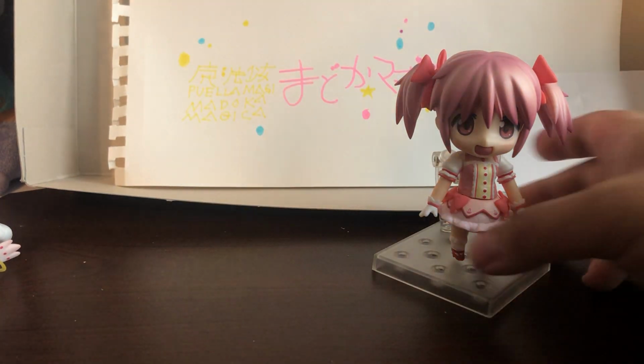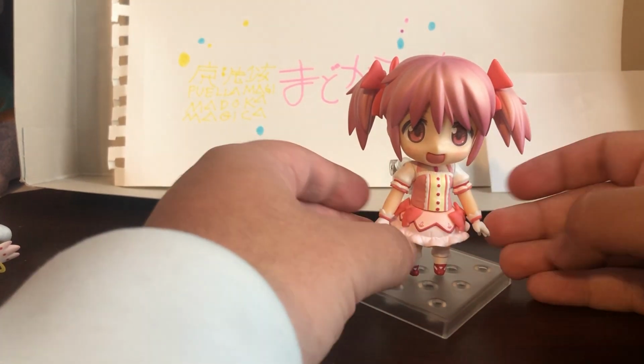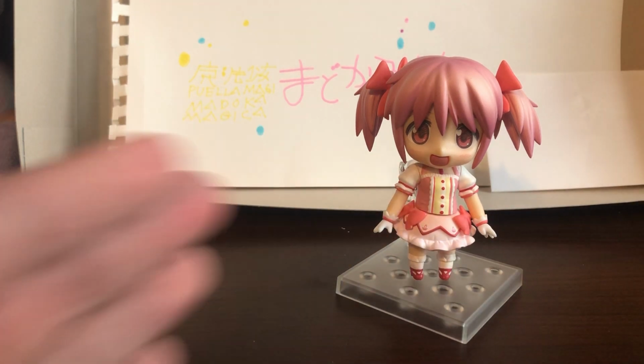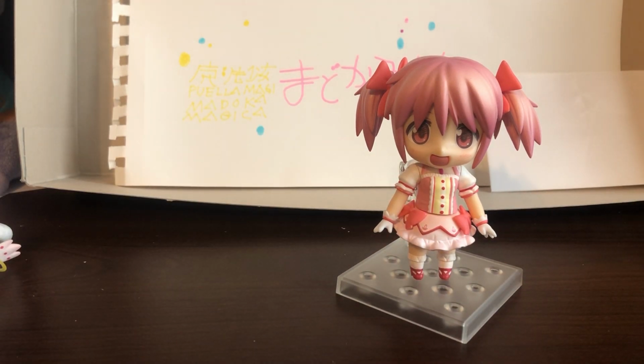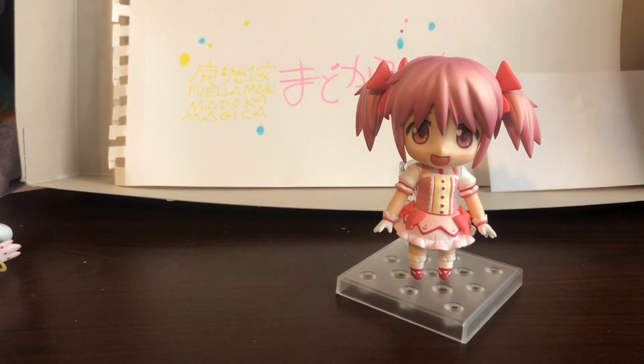Alright then, that's it. Overall, I really like this thing. This thing is really cool. Now, I'm sure a lot of you are going to be all like, if you got the Figma version, wouldn't you like that too? I actually think I would have liked the Figma version of Madoka a little bit better. But here's the thing. She was the only one in my price range that I could have got. Sadly. So, that sucks.